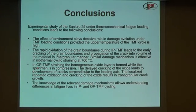In out-of-phase cycling, a homogeneous oxide layer is formed while the specimen is in compression. Delayed cracking of the oxide leads to development of cracks perpendicular to the loading axis. This localized repeated oxidation and cracking of the oxide results in transgranular crack growth. Knowledge of the relevant damage mechanism allows understanding differences in fatigue life in out-of-phase and in-phase loading. Thank you very much for your attention.